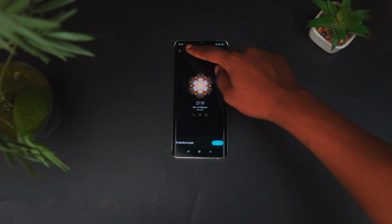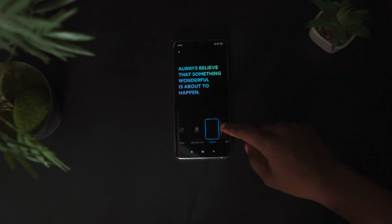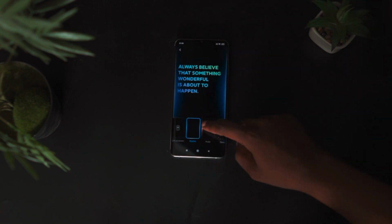Xiaomi has also borrowed a couple of features from Samsung. For example, you have the always on display, and I love the fact that it has a lot of customizations. They also added the edge lighting, which really makes the device look good because of all that curve.